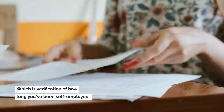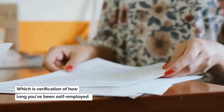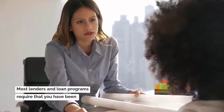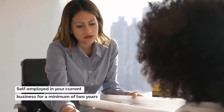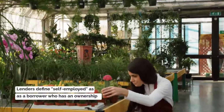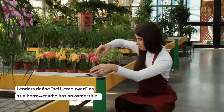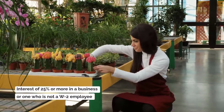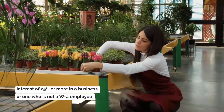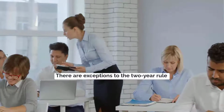We will begin with a very important rule, and that is verification of how long you have been self-employed. Most lenders and loan programs require that you have been self-employed in your current business for a minimum of 2 years. Lenders define self-employed as a borrower who has an ownership interest of 25% or more in a business, or one who is not a W-2 employee. However, there are exceptions to the 2-year rule.